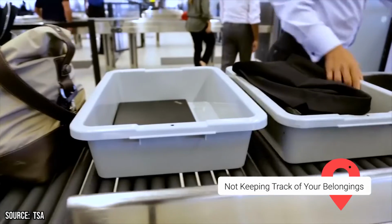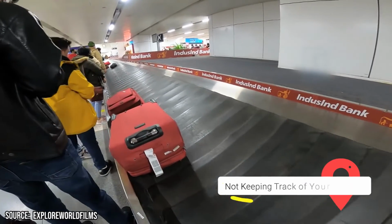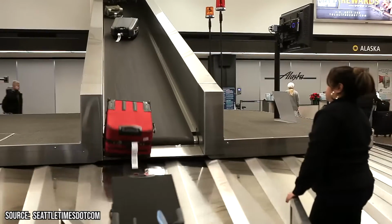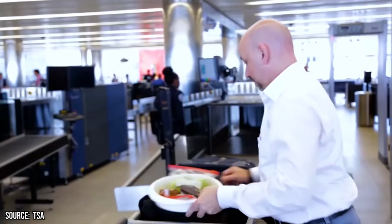Not keeping track of your belongings. Once you've passed through the scanner, it's vital to collect all of your belongings swiftly. Leaving items behind not only creates confusion, but can also result in the loss of your valuable items. Always do a quick check to ensure you haven't left anything in the trays or bins before moving away from the security area.